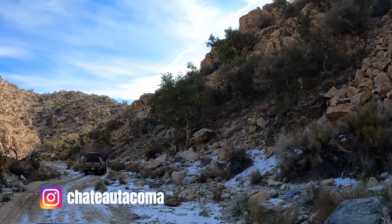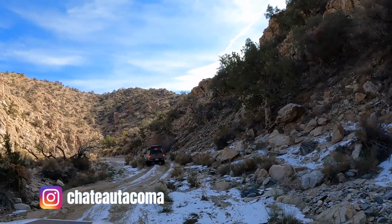The Tacoma. This is going to be a quick day trip adventure excursion with our awesome friends. Chateau Tacoma in front of us. We are both in search of a little snow play, and we can see some off in the distance up in the mountains. We are doing Rattlesnake Canyon, and we're also testing out the new tires that we put on the Tacoma.